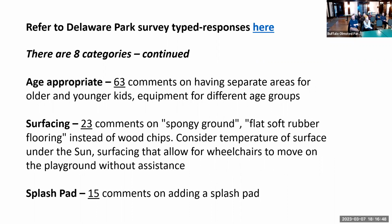And then the last 3 will be age-appropriate equipment, surfacing, as well as a potential splash pad. Right now we're mainly focusing on a playground, so a splash pad maybe for future years. We took into account the different categories that were mentioned, and also the budget that we have for this playground project, to see what is possible in terms of meeting everyone in the middle, hopefully. We'll learn more later in the playground designs.